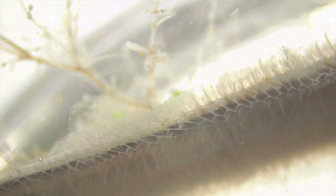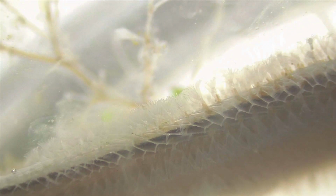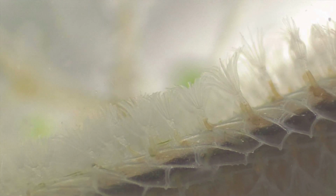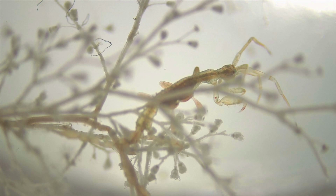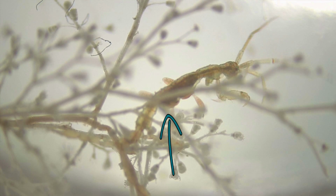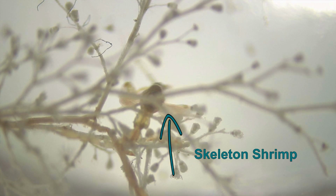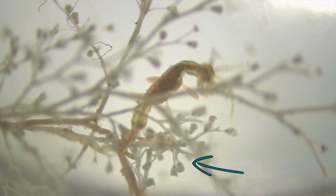Watch how these ciliated tentacles move when I put a drop of seawater containing concentrated algae nearby. The first thing you notice in this next clip is, of course, the creepy alien dinosaur, which is actually a crustacean, known commonly as a skeleton shrimp or caprellid amphipod. But I want to draw your attention to the animal the skeleton shrimp is holding on to.